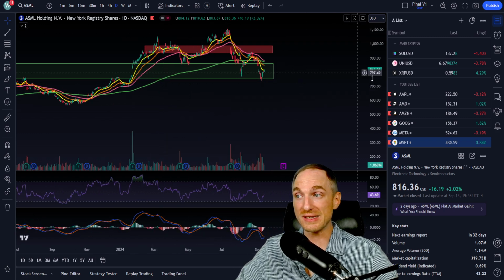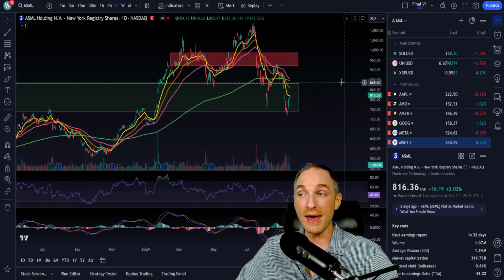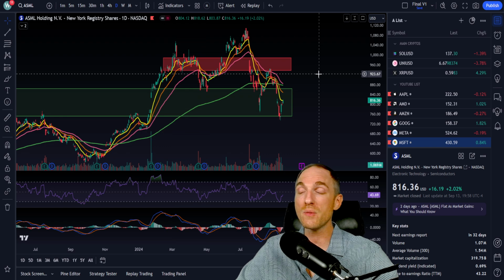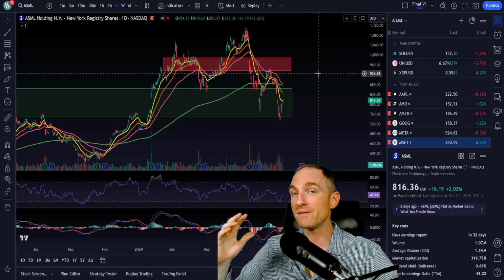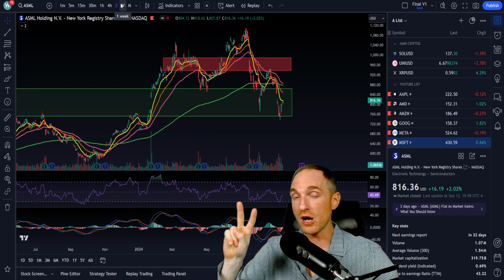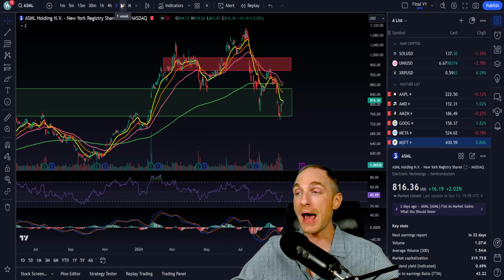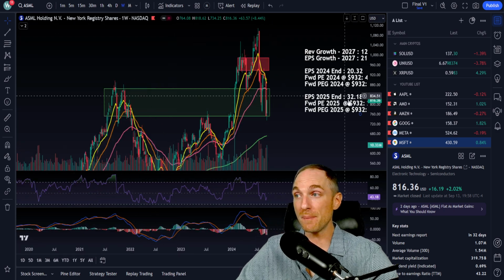So ASML, full disclaimer, guys, I do have this one as part of my longer term portfolio. I have between $13,000 and $15,000 in this company. It is one of only 2 semiconductor companies that I hold in my longer term portfolio. One of them is ASML and the other one is TSMC. I just think they have the best moats in the entire industry and the largest competitive advantages. So ASML, I love this company as a whole, guys.